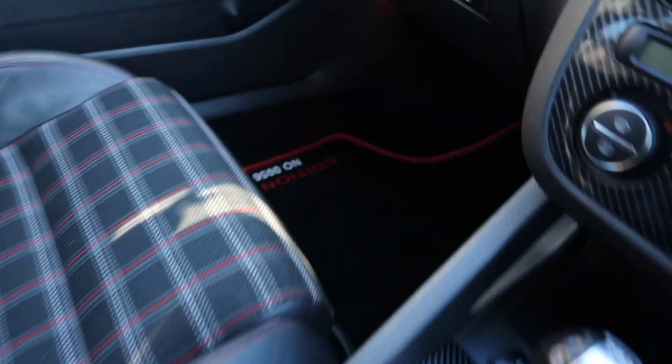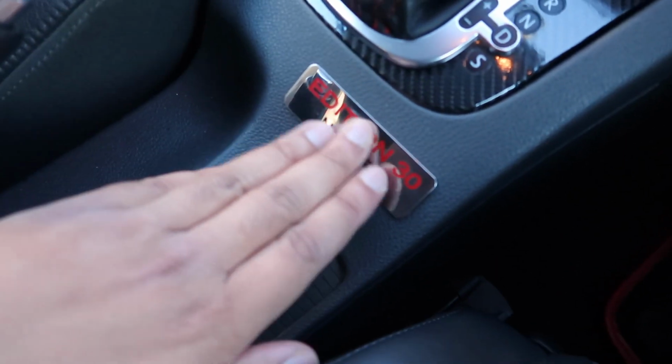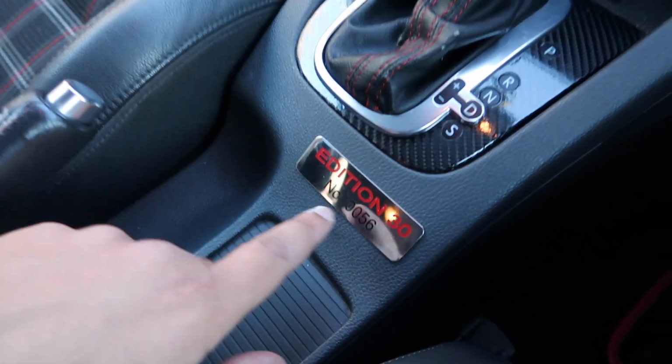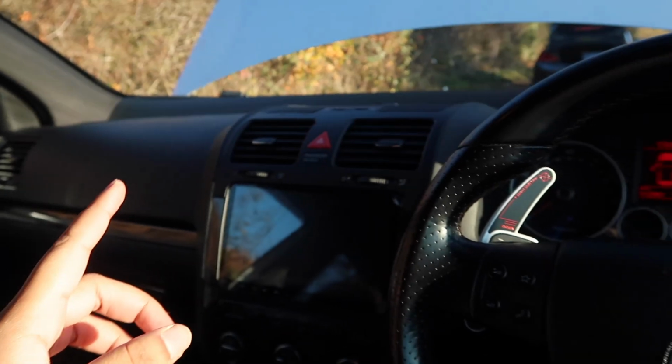Flat bottom steering wheel, got the tartan seats too, with a nice leather outer section. The mats, as I've shown you at the start as well. And we've got the plaque here to show you guys just what number the car is. The Edition 30s were limited run. It's a common theme Volkswagen do with the Golf GTI. So you've got the Mark 5 Edition 30, and the Mark 6 had the Edition 35, and the Mark 7 was the Edition 40, as you will have seen in that video I did a few weeks back.